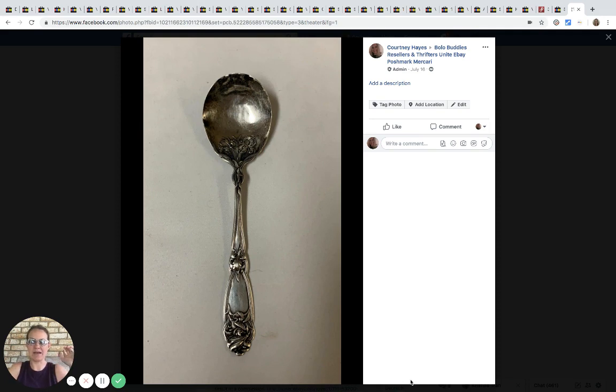But I knew that he made spoon rings and jewelry out of spoons, so I sent him a picture of this, and he offered to buy the spoon off of me. Well, I said, okay, cool, and I mailed him the spoon, and I said, please send me pictures. I want to see what you make. So look what he made.